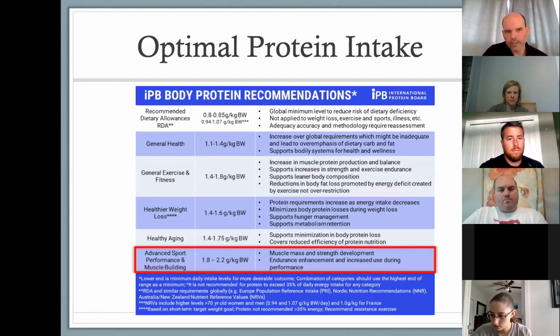Currently, the RDA for protein is 0.8 grams per kilogram of body weight. That's the minimum recommendation to prevent any type of deficiency. It's not an optimal intake of protein. A lot of the research, especially from this group, is showing that it actually needs to be increased. They show that for general health, it should be up to at least 1.1 grams per kilogram of body weight.